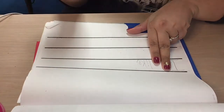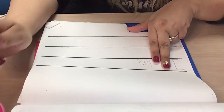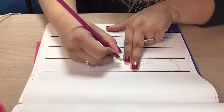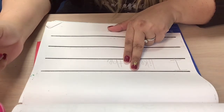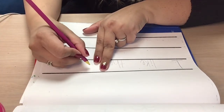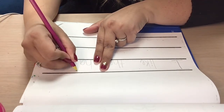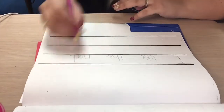I like. L-I-K-E, I like you. You like me, we like each other. L-I-K-E, two-finger space. The, T-H-E, the dog goes woof. The cat goes meow. The bird goes tweet, tweet, tweet. Two-finger space. I like the, and I think I'm gonna write about a hat. At, period. That's the end of my sentence. So we always end our sentence with a period.